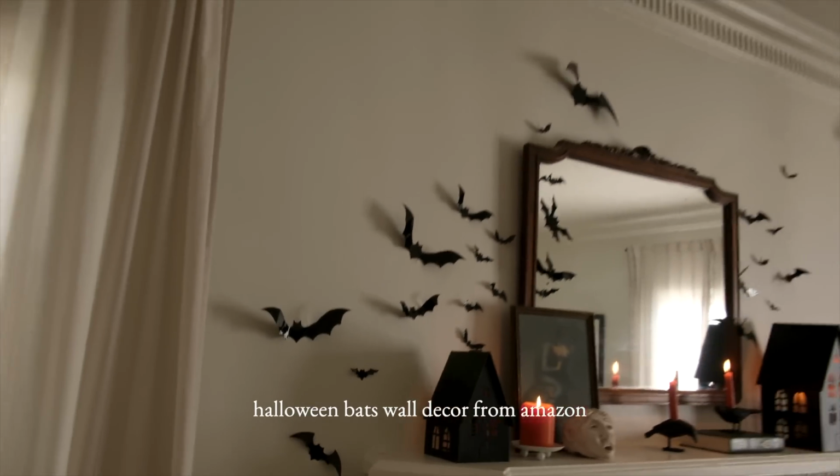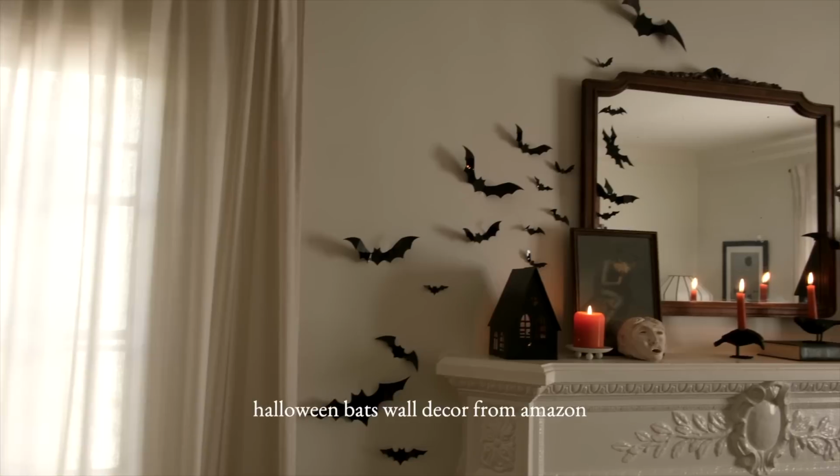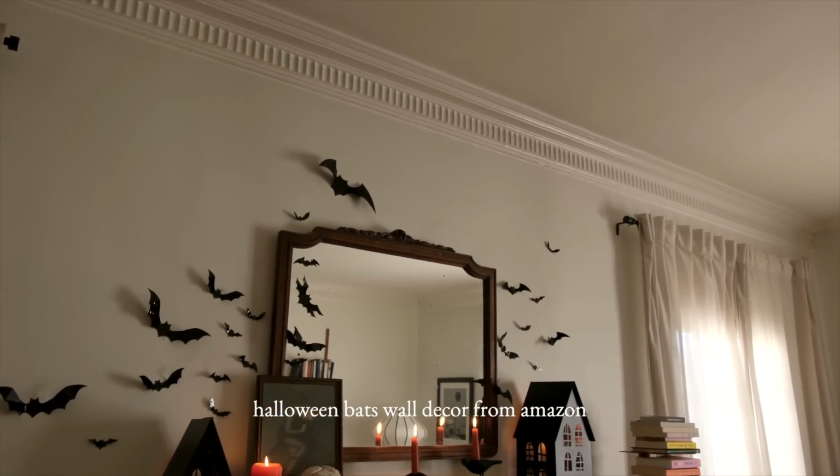And then backing out, you can see all these bats here. I got the bats also on Amazon. They're a little cheap looking, but kind of fun too. I'm not gonna lie, I kind of like them. So yeah, that's the mantle, and I really like the way it turned out.